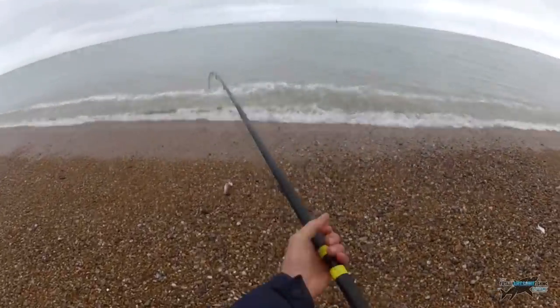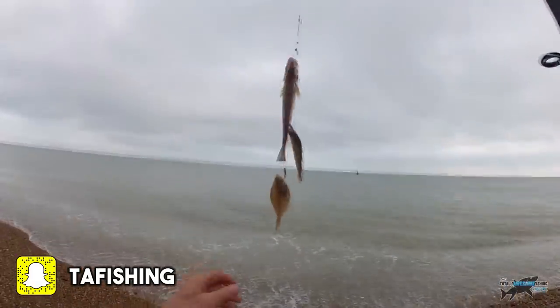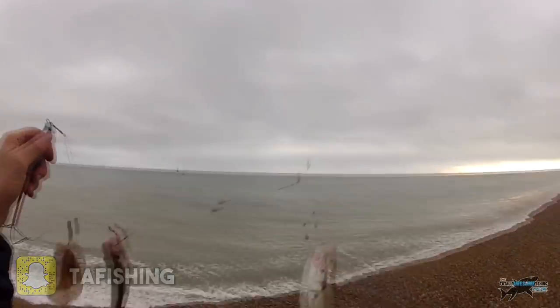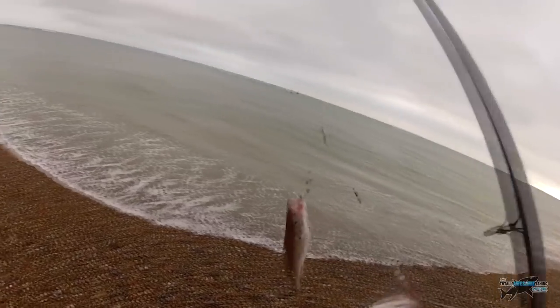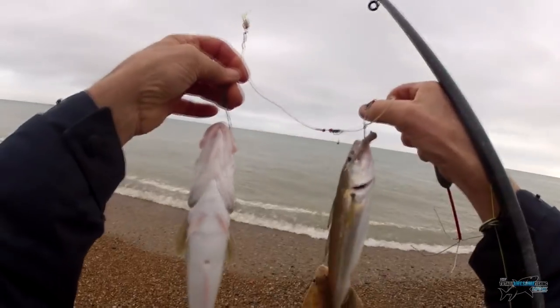Wow, one's a big one. Oh my god! Oh, it's a triple! I got a triple. Oh, look at that. Hey, it's like washing. Hey, let's put the big one at the front. That's a nice whiting. That back one, look at this, guys. Hey, a dab and two whiting.